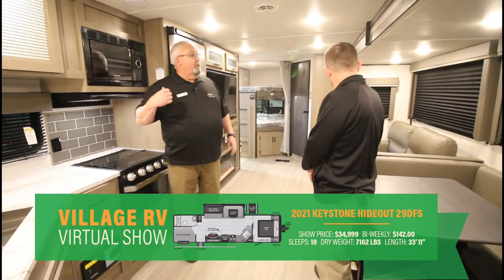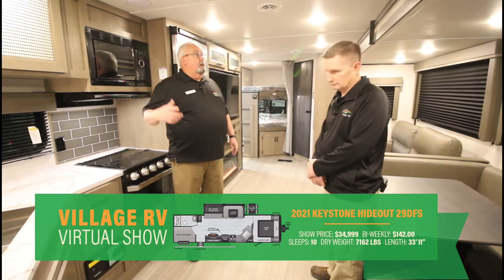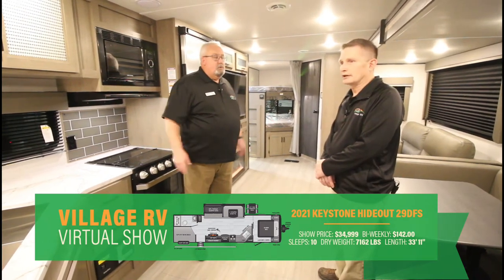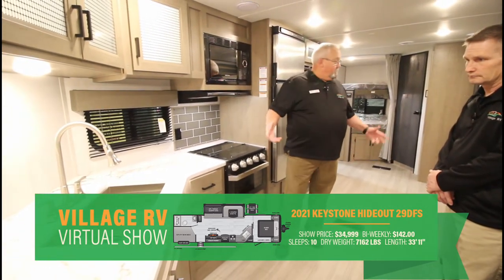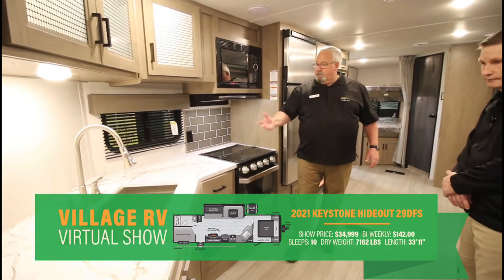You've got some inclement weather, you need to be inside, you want to be able to watch some TV, that type of thing. Again, if the weather's bad, you're going to go where it's not. Yeah, you got to have some place to go. Absolutely. So that's one of the key features that we love about this floor plan. It just gives you so much room. Lots of counter space. Absolutely, counter space.